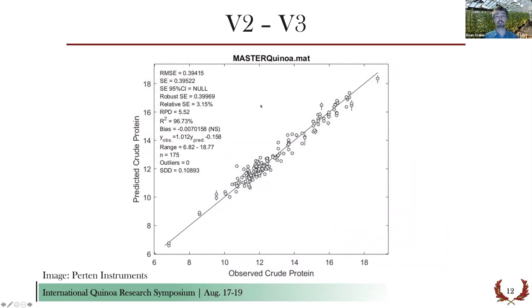This is the same idea going from version 2 to version 3, and I wish that they were colored to show the difference, but just note that we're now adding samples on the extremes. And so when we move from version 3 to 4, which will happen over time, we're going to be wanting to add samples in this range down here to fill out the regression line, and also in this range up here. And this is an evolution that will occur over time. We're going to continue to improve on the calibration, and it's going to be more robust over time as we introduce new samples from different environments, different years, different germplasm.